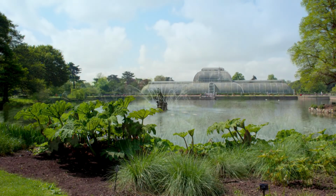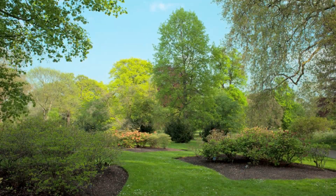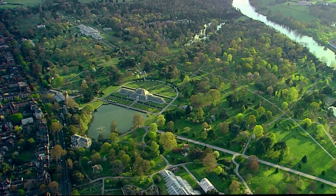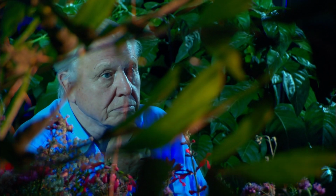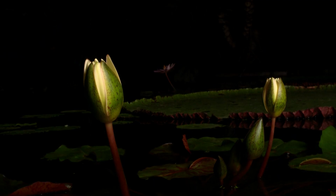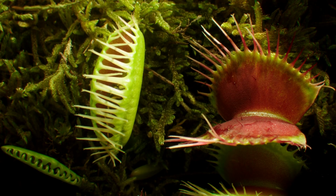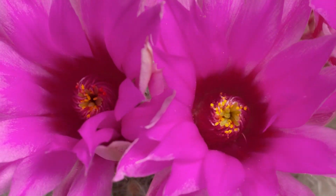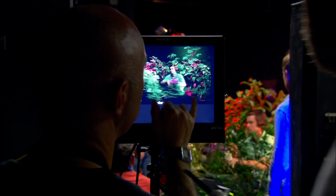Kew houses vast treasures. In a year here, the team has covered a lot of ground. Given a unique site, cutting-edge technology, and a guide with an unrivaled knowledge of his subject, they've been able to see and show some of nature's most remarkable spectacles in a whole new way. This is our world, as it's never been seen before.